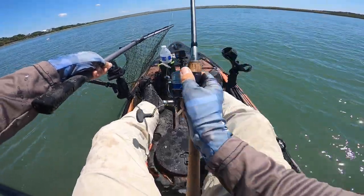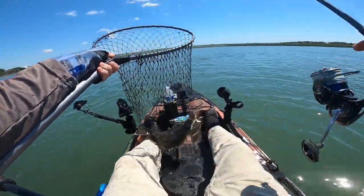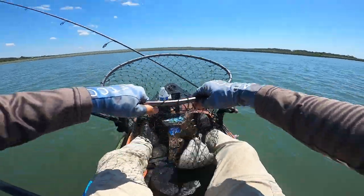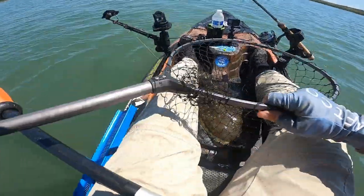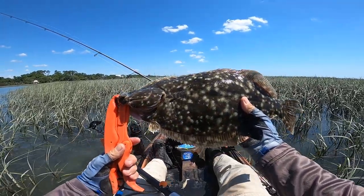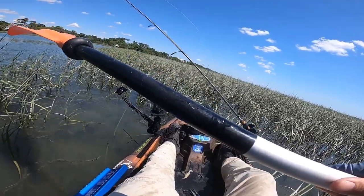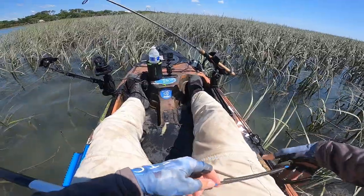Are you all right? Whew, wait, guys. This is a quality fish. Wow. Just when I was about ready to give up on this area. All right, one last look at him. Nice fish. Gonna revive him real good. There he goes. Nice. All right. Nice fish.